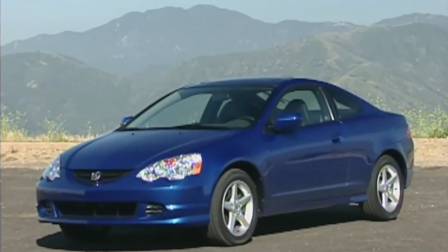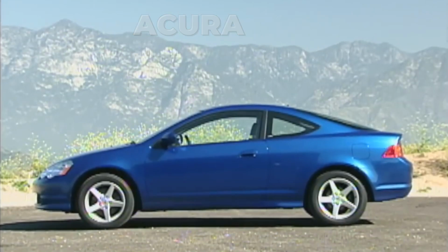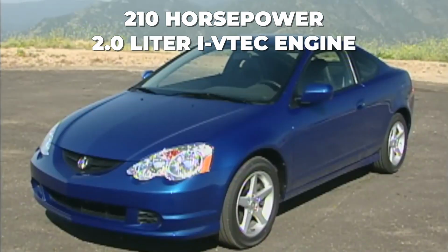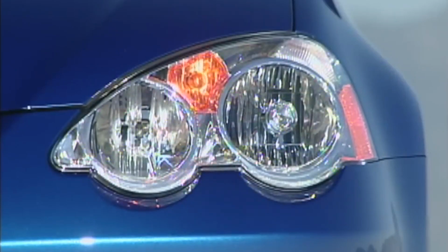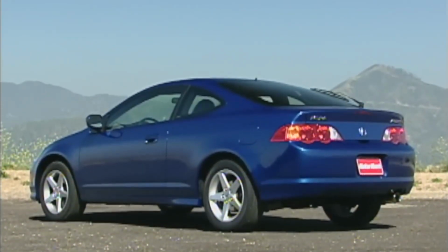Then the early 2000s marked a shift as the Integra took on a new name, the Acura RSX. The fourth-gen RSX Type S unleashed 210 horsepower from its 2.0-liter i-VTEC engine, maintaining Acura's racing success with the manufacturer's championship in 2006. Now, after a 21-year break, the legend has returned successfully in its fifth generation.